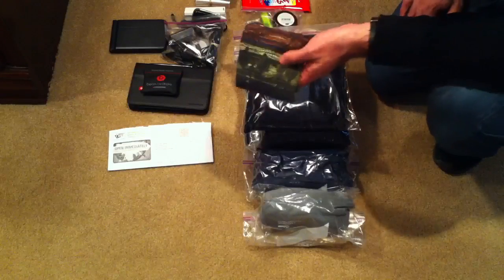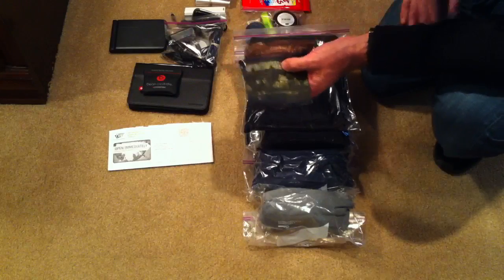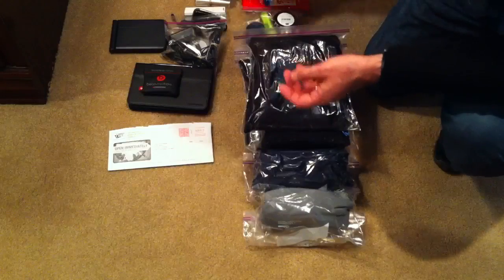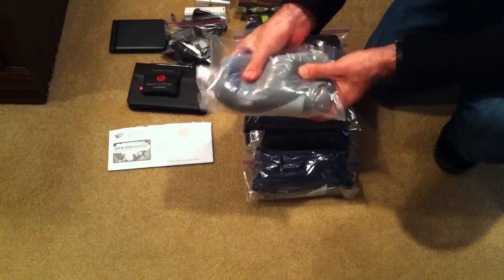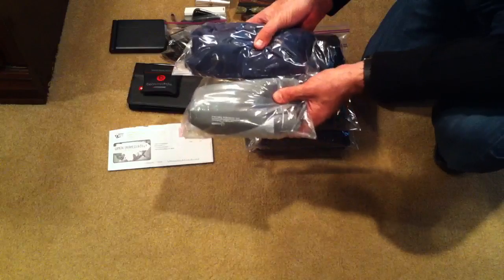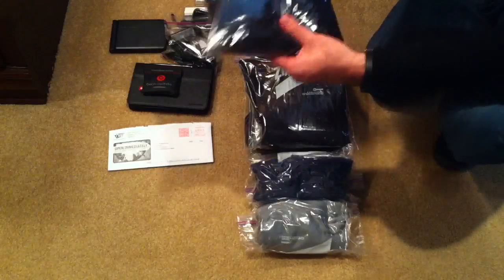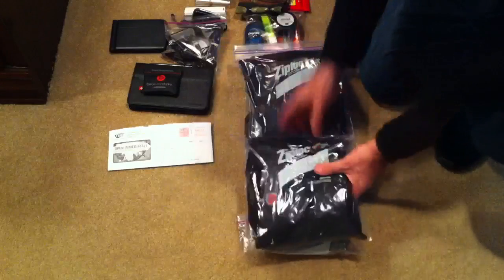I have one buff. A buff is a multifaceted piece of clothing or material that you can use as a neckerchief or as a headband or in a variety of different ways. And then I have the actual clothing myself. In this packet, I have one ScotteVest Performance t-shirt and then another similar bag with one ScotteVest Q-zip. And I'll show you why I have those packed that way when I get to the packing process. In here is another t-shirt and another Q-zip packed that way.